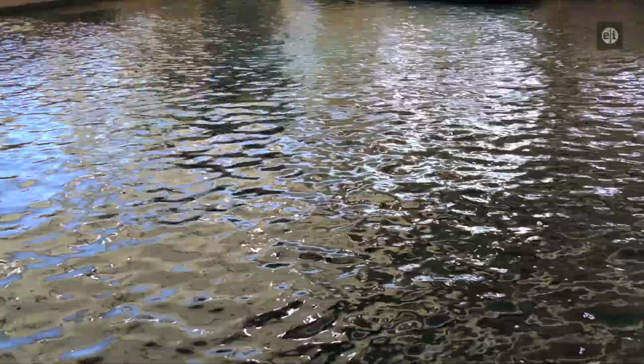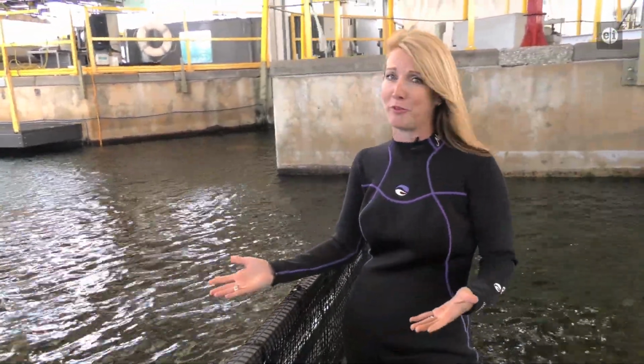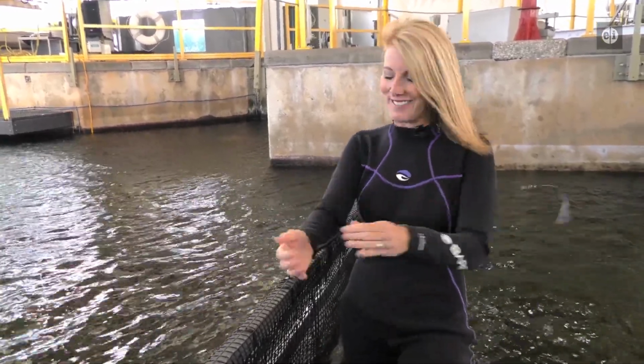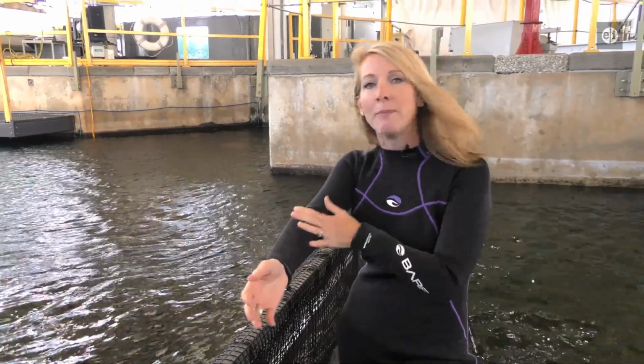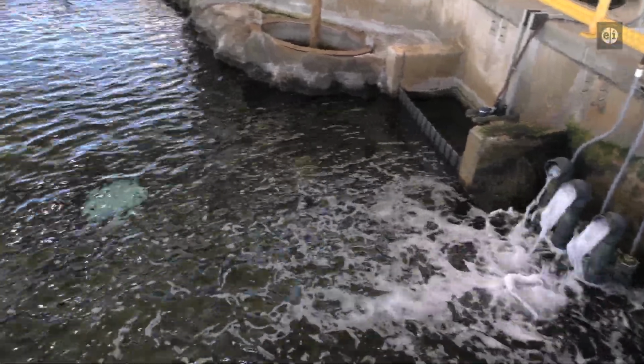They keep this exhibit about 72 degrees year-round, which is very comfortable for the fish. But for a Florida girl, 72 can be a little chilly. And that's why we wear a wetsuit. What's great about wetsuits is they actually trap a layer of water between your skin and the suit, and your body heat warms you up. So 72 degrees is going to be quite comfortable now with this.